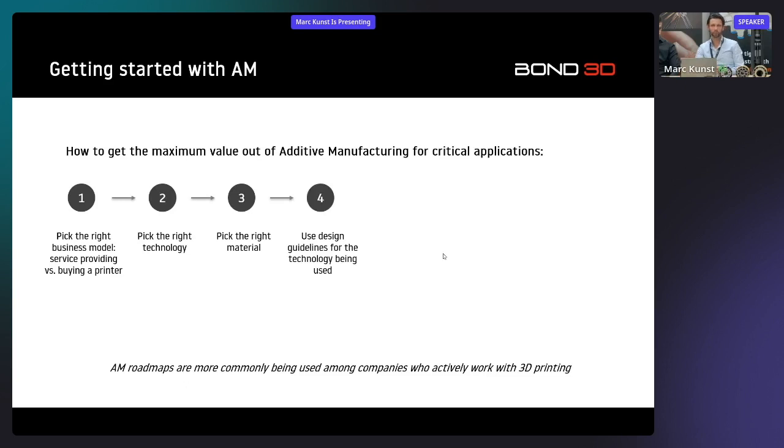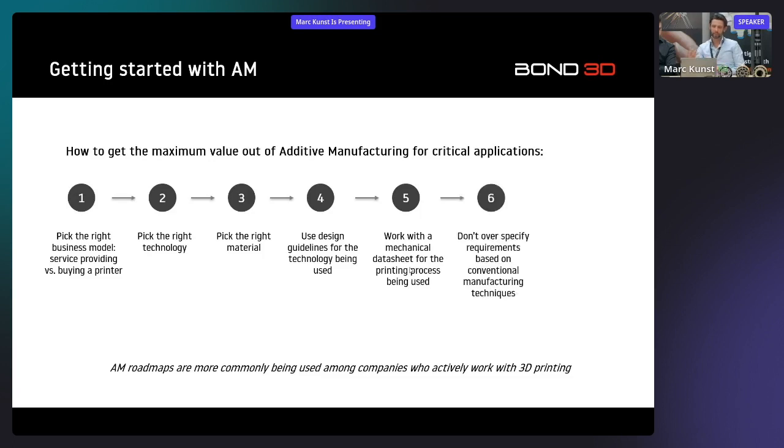And then, which is very important, and in our opinion, we see too little still, are the design guidelines for the technology being used combined with the mechanical data sheet. So luckily, we see more companies that are onboarding on one side the design guides, and on the other side the mechanical data sheet, so that design engineers from their organization can use these tools to construct parts that actually get used. But a lot of data is sometimes missing, and that's why, for example, at Bond3D, we have made a data sheet on a lot of manufactured parts and other things that are collected and can be used for that purpose. And then the sixth thing is don't over-specify based on conventional techniques.